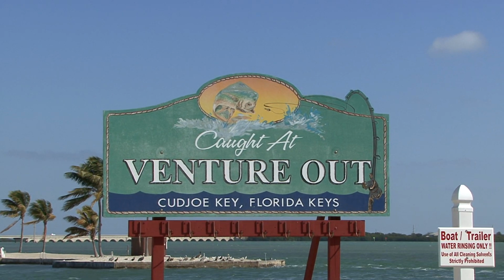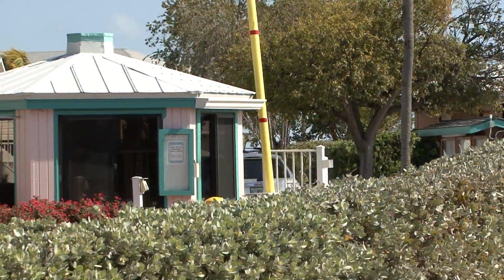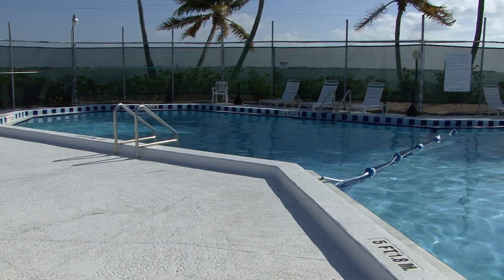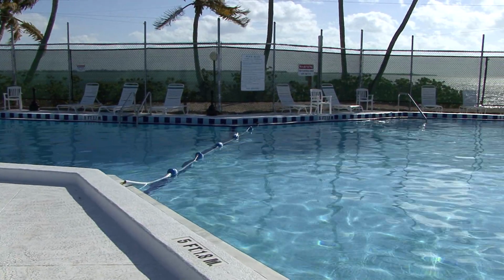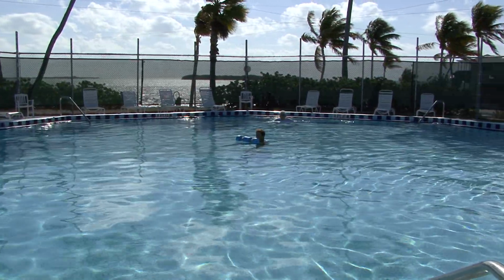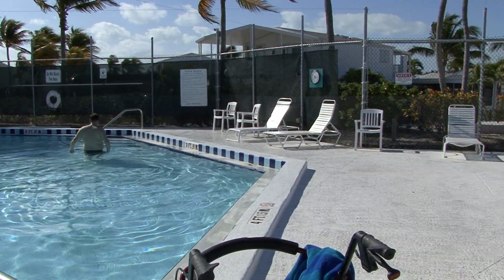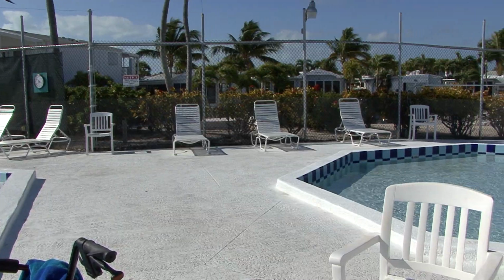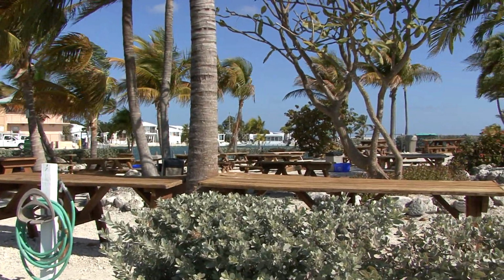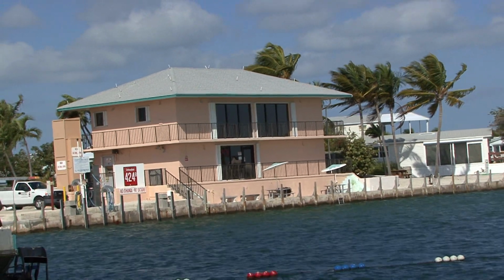Venture Out is a resort community in Cudjoe Key, located at mile marker 23, halfway between Marathon and Key West. There are many community amenities, including 24-hour staffed gated entrance, large heated swimming pool and hot tub, nice outdoor picnic area, two double-wide boat ramps, marine fuel, bait, and convenience store.